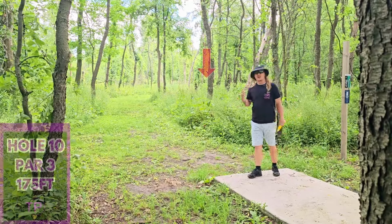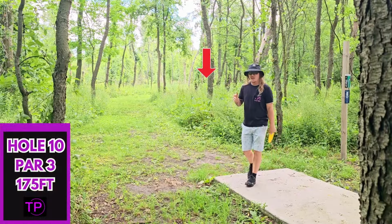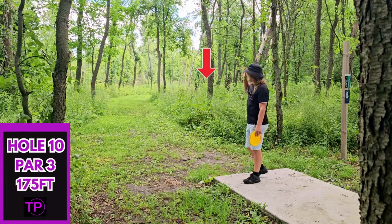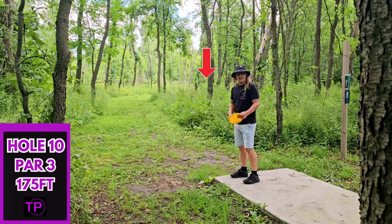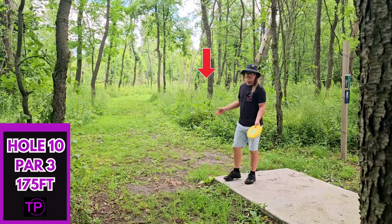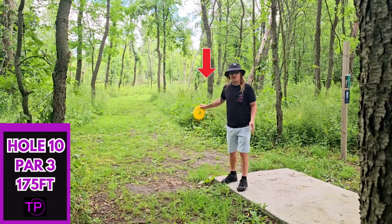Hole 10, it's 175 feet, but it is an absolute horseshoe to the right. This is a very narrow fairway. I just hope we stay on it. Do I think we will? Absolutely not. We are gonna full send the Piwaka Waka.